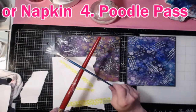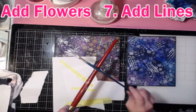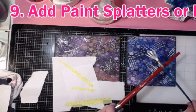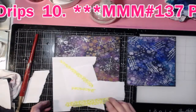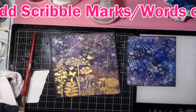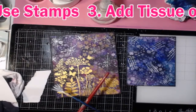Thicker dots. I'm going to put them on top of the flowers anyway. I want them in between the flowers. I'll just wipe it off of the top of the texture paste, that's all.